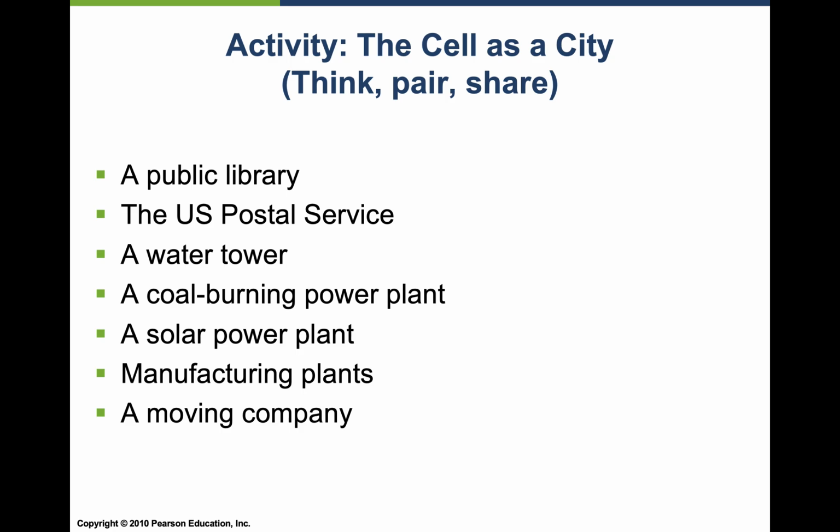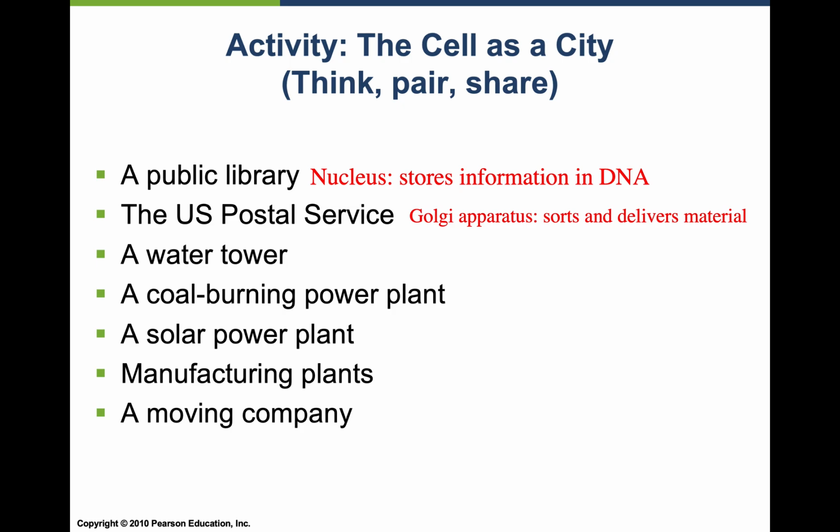Okay, hopefully you're back. Here's what we have. So the library, right? That would kind of be like the nucleus. It stores information in DNA. The U.S. Postal Service, what do you guys think? Golgi apparatus, it kind of sorts and delivers material. A water tower would be a vacuole. Coal burning power plants is pretty easy. Mitochondrion, right? Converts fuel to energy.